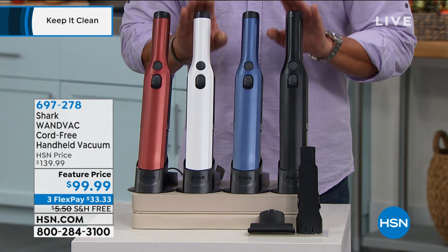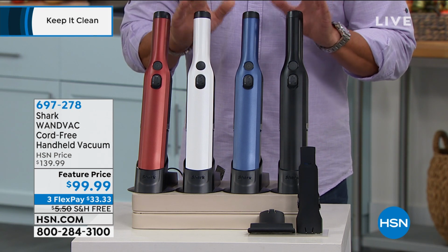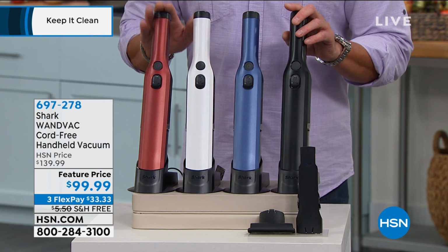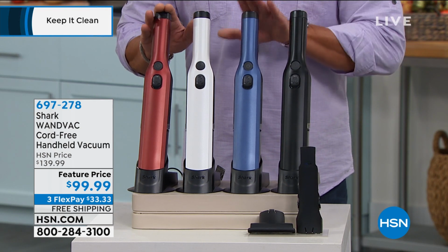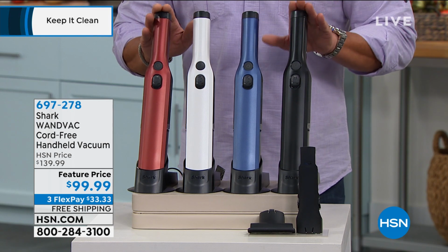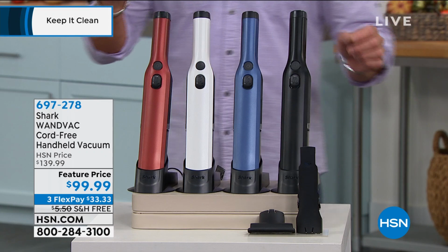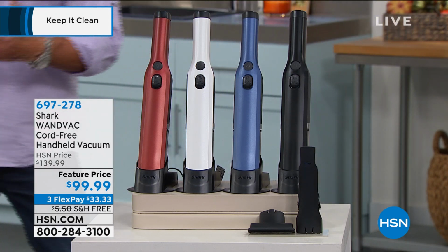Oh my gosh, I'm trying to figure out which one I'm going to buy today, if we have any left. I really like this paprika color. I think it would be either this one or the blue one. I love those colors. It also comes in black if you just want generic. You get the little tool that you can dust with, like around your keyboards and finer areas.